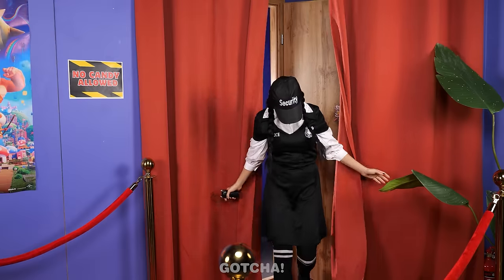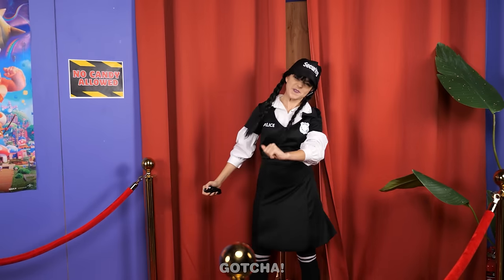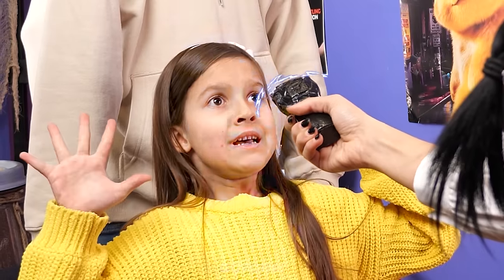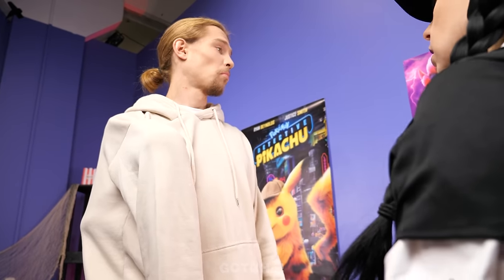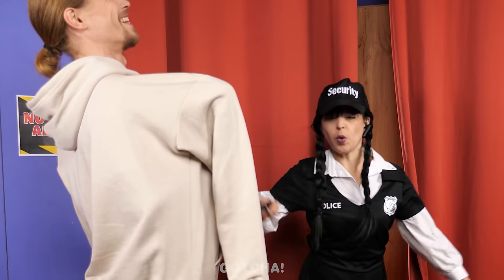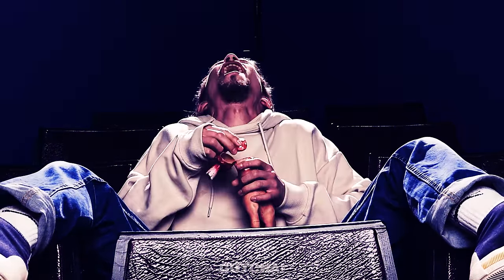Now I'm a security guard in a movie theater. No candies allowed. I can do this. Stop. No candies are allowed inside the theater. I said no candy or else. That was fun. Stop. No candies. I don't have any. I'll check your arm. I told you no candies. Fine. Hand me your ticket. Wednesday's having a vision. So this guy actually brought a fake hand where he can hide his candies.